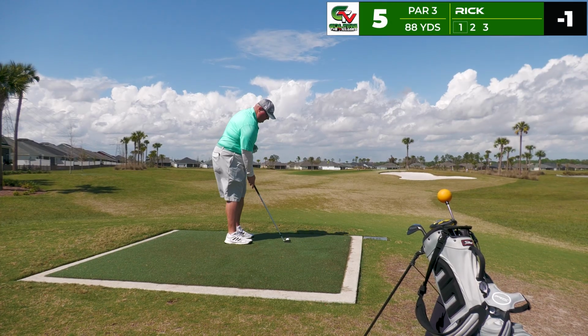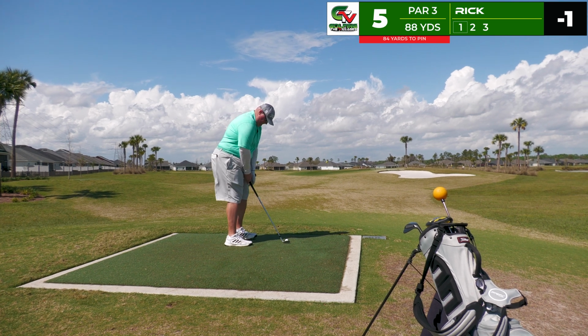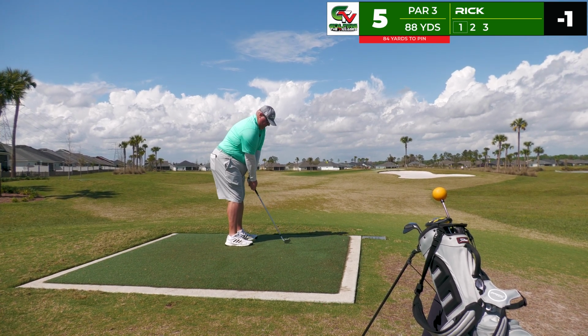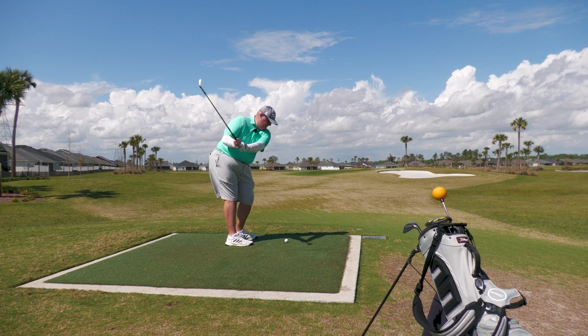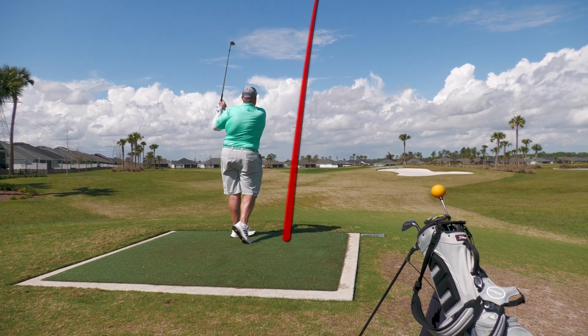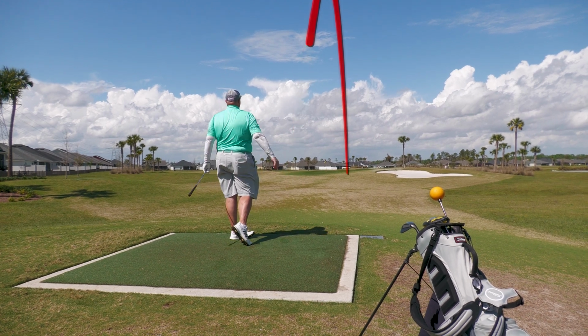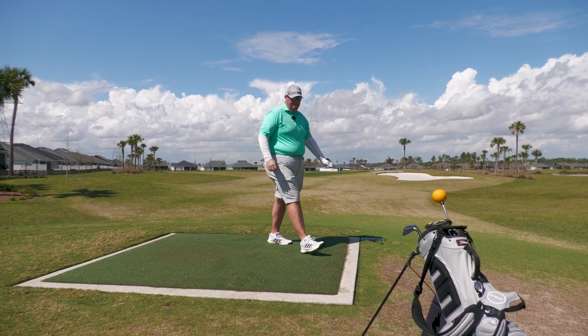Now on to the fifth tee, 88 yards to the center, 84 yards to the pin. I've got the sand wedge. I'm looking to work this on the left side of the green, and the wind is pushing right to left. This one starts at the flag. Now it's going to be on the right side, so I kind of missed where I was looking for, but it's on the green with a good chance.